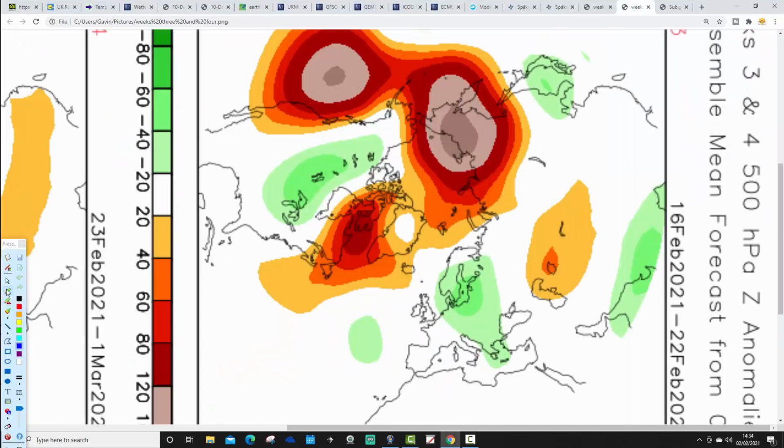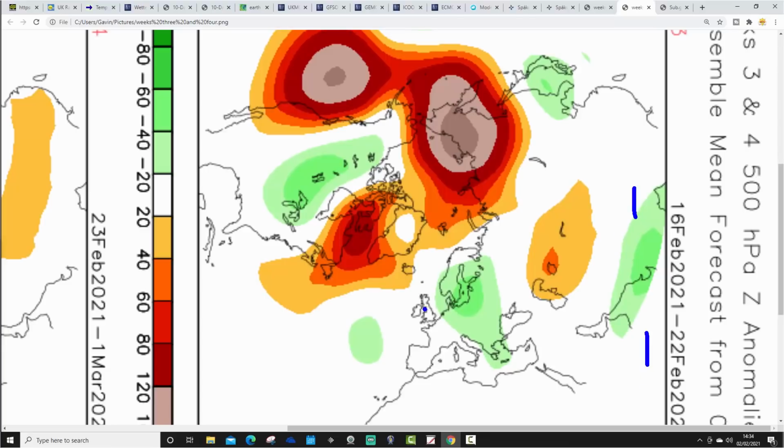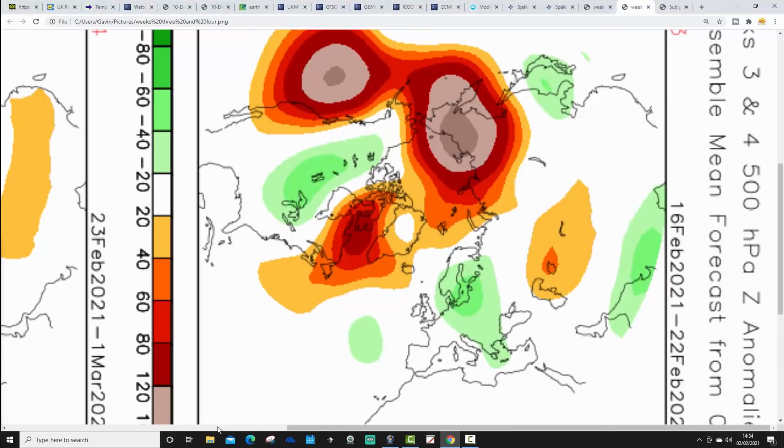Week 3 is going to be the 16th to 22nd of February. Again, high pressure towards Greenland. Trough of low pressure across Scandinavia. Winds are going to be in from the north, so that's keeping things cold there for the 3rd week.